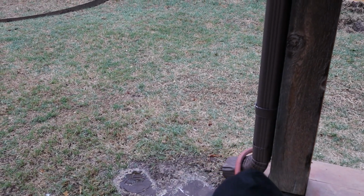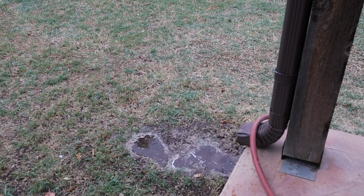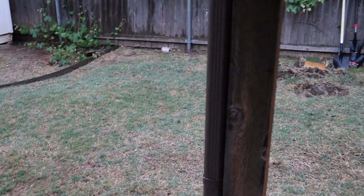Now, one of the things that I notice when it's raining, there is a gutter that carries most of the water on the back side of my house right along my patio. And the downspout is at the corner of the patio. And my assumption was, well, that's where the water comes out, right? No.